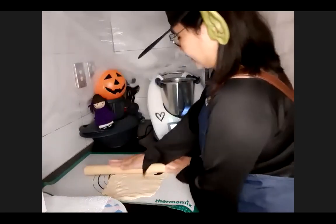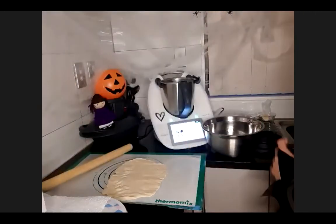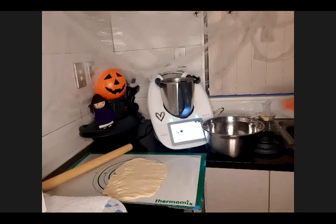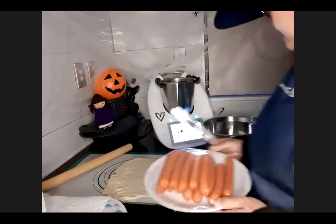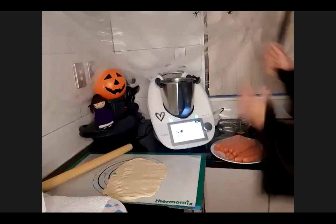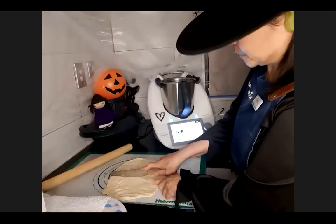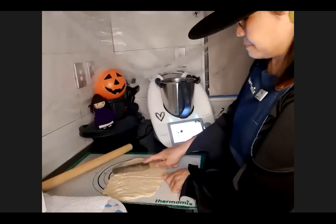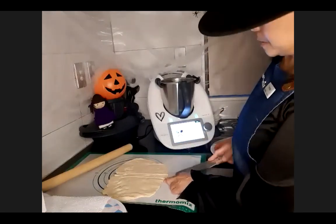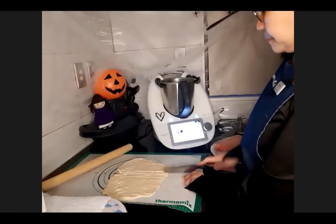Excellent. So into a rectangle shape. Now I've got my frankfurters here. I'm just going to show you how I cut them. So I cut them into strips. Can you see them? Yep, perfect.